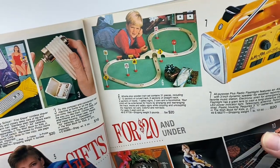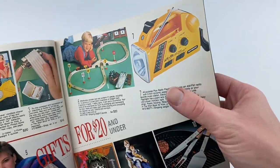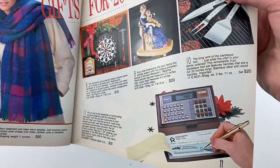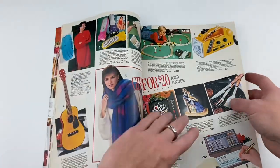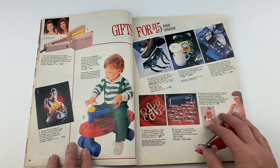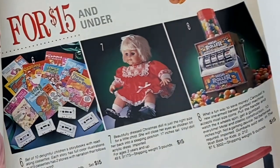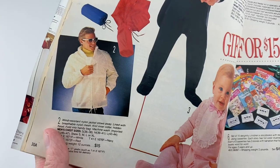I remember those wood block train sets. Those are pretty cool. This is still pretty cool, an all-purpose thing. Look at that. Checkbook and calculator. Oh my. Look at this dude. That dude's cool.